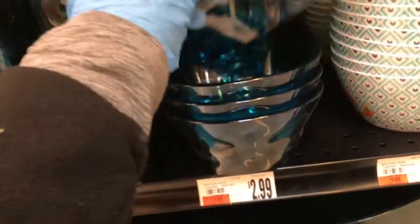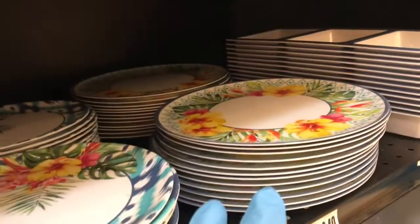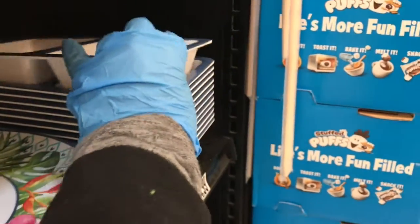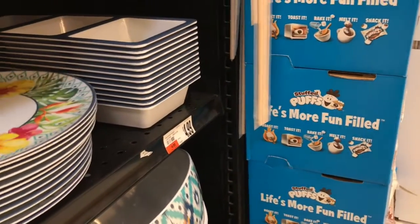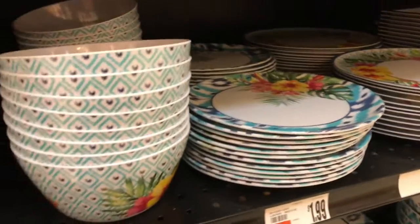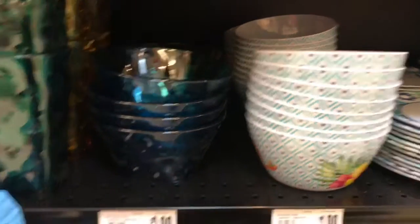And then here are the glasses. Aren't these gorgeous? I'm just loving that style and that color. So here are the bowls, and they have them back there in the yellow. Then they have these melamine plates with the florals on top, and this 3-compartment tray for dips and chips. So that's $4.99 for the 3-compartment, $2.49 per plate here, $1.99 for the smaller one, and the bowls are $1.99 too. These are $2.99, and these glasses here are $2.99.